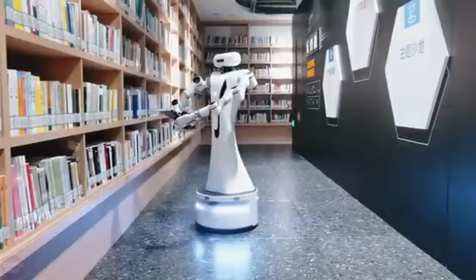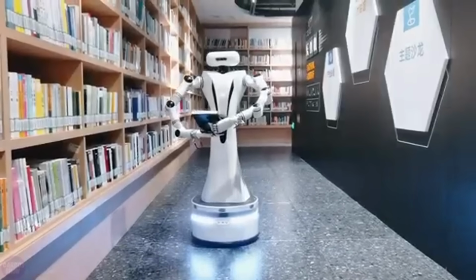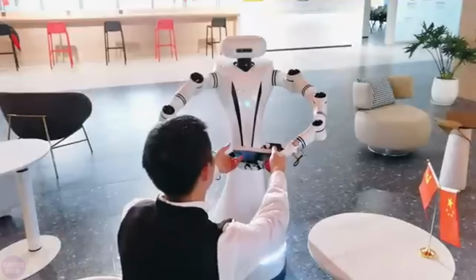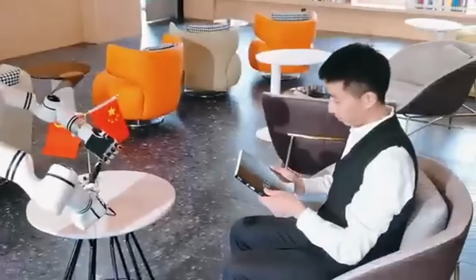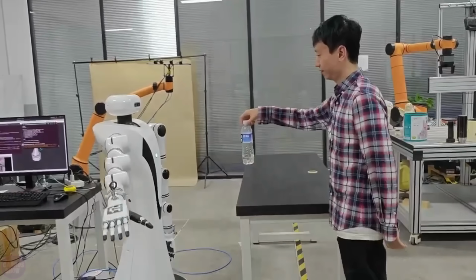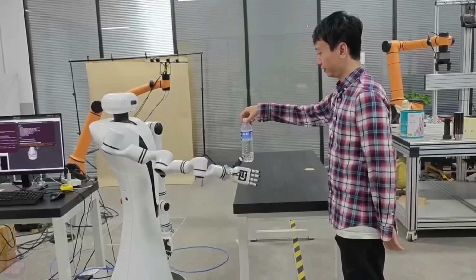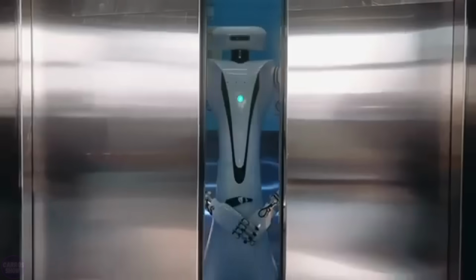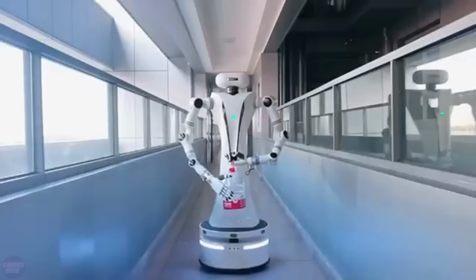The RealMan robot is equipped with various sensors, including laser rangefinders, depth cameras, and ultrasonic sensors, providing accurate navigation and obstacle avoidance. Key features of the robot include the integration of depth vision sensors, audio modules, and a mobile chassis with wheels and active suspension for stable and precise movement.